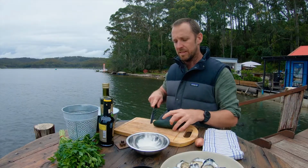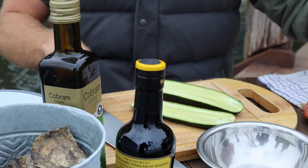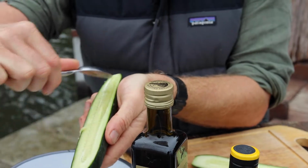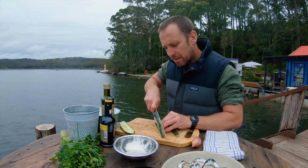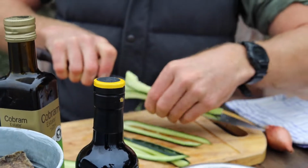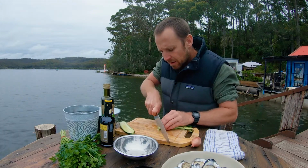I've got this lovely cucumber, just going to gently top and tail it there, just to get the woody bits off the end. Split it in half down the middle. I'm going to take this spoon and just scrape the watery and seedy parts out of the middle. And just cutting lengthways, I'm going to cut along the cucumber like so. And really what we want to end up with is a nice fine dice of cucumber. So I'm going to turn it on its side there. And then going as finely as I can, cut along like this.